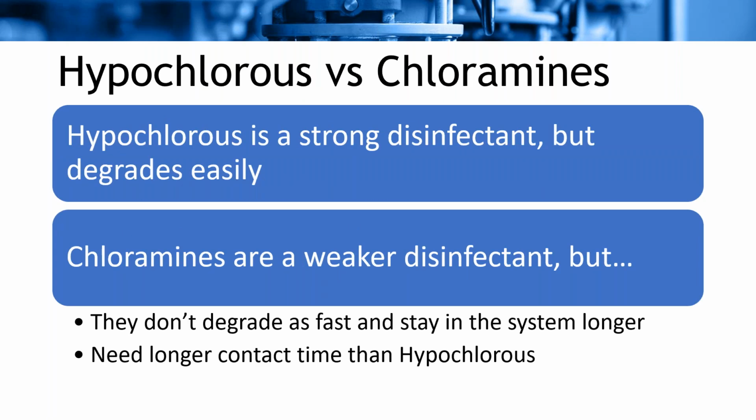So hypochlorous versus chloramines is important because it's important to understand that hypochlorous is a very strong disinfectant. However, it degrades easily. That means it's not going to be present in the wastewater after it reacts with stuff or after it's just sitting there for a while, because it's so reactive that it's going to be reacting no matter what, whether there's contaminants in the water or there's sunlight present or there's oxygen. The hypochlorous is going to react very quickly, very strongly, but then it's going to be gone. Chloramines, however, are weaker disinfectants, but they don't degrade as fast and they stay in the system longer. So they act as a longer lasting disinfectant. And they do need a longer contact time. So this may create the requirement for a detention time.